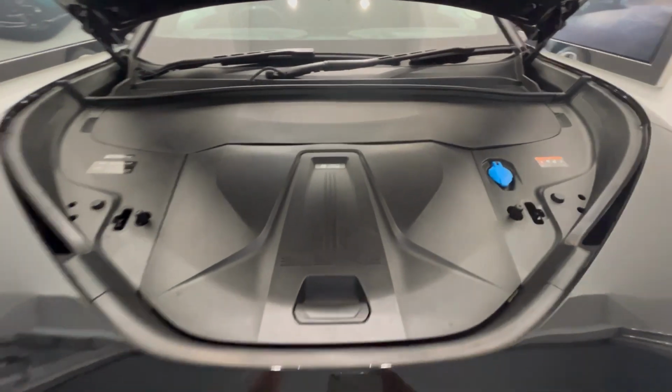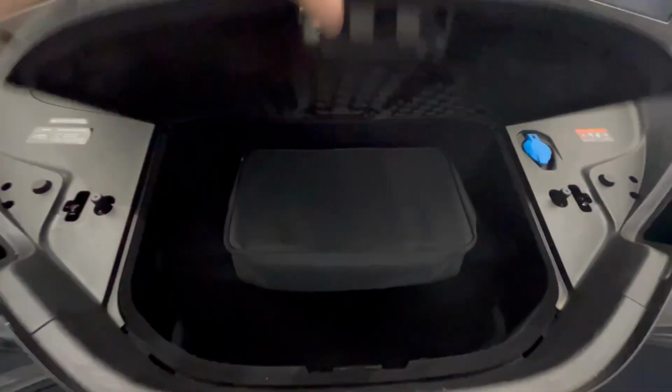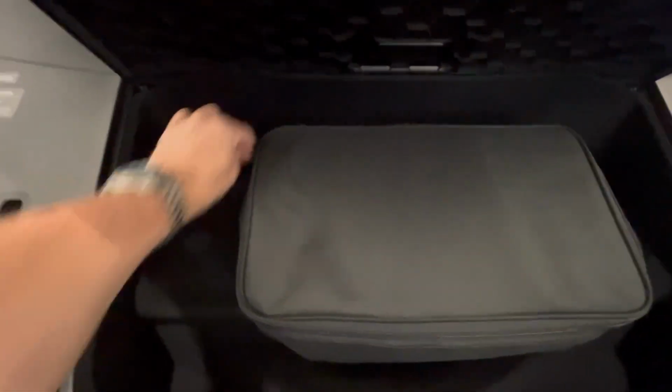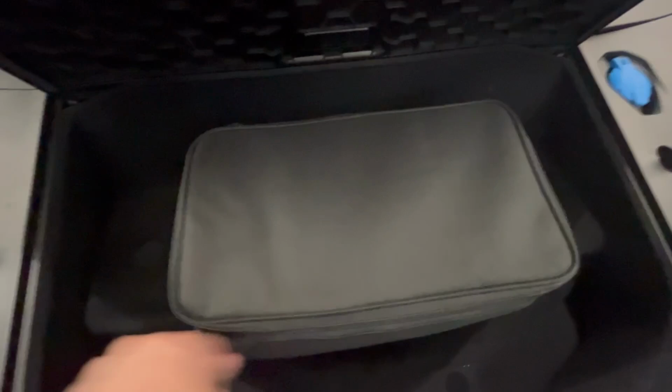You'll see it's clad in a plastic cover, not much space in there. All you have is a little space under this plastic cover, which houses a suitcase with your charge cables and charge ports. That's about it. If you take that out, you could probably put a suitcase in there. But remember, below that is your electric motor in the front, and of course there's an electric motor in the back as well.